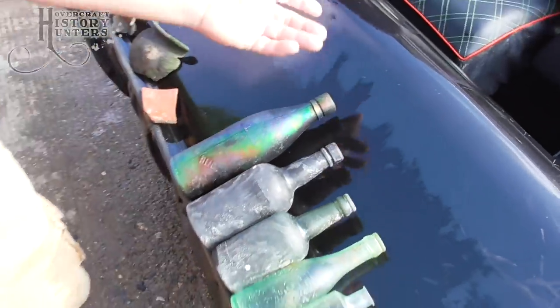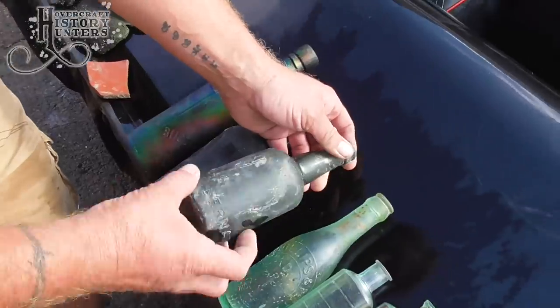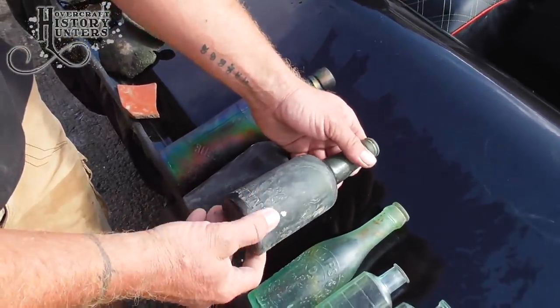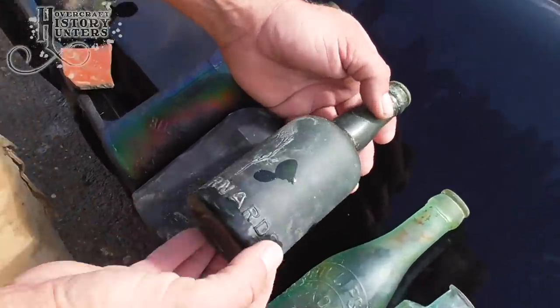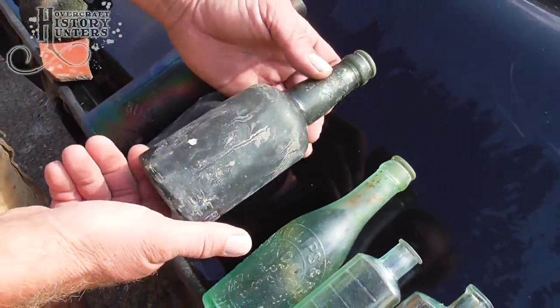Okay, what else you got? We've got another... What's his name? Bernard. Might be Edinburgh, maybe. Yeah, he might be Edinburgh. I think that's an abbreviation of sorts. Yeah, Bernard, this will be a bottle, not a lot of age to it.